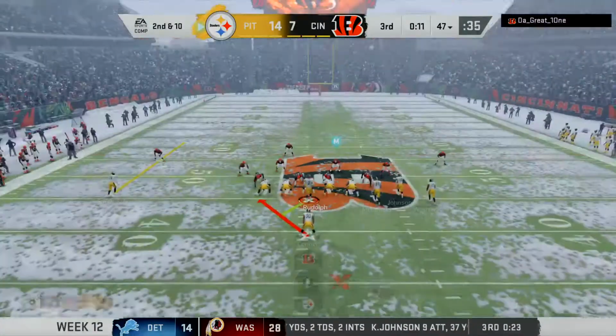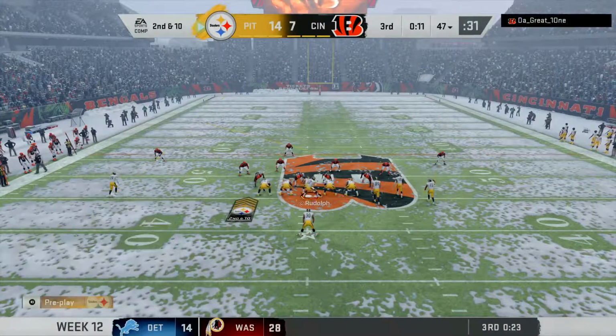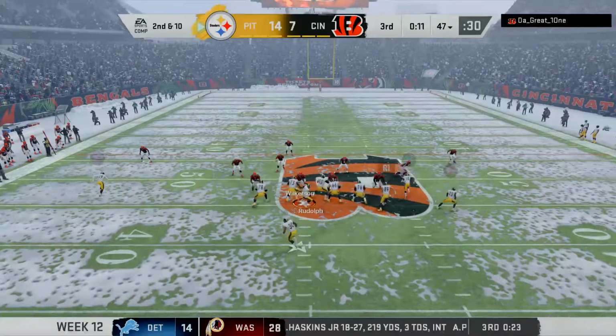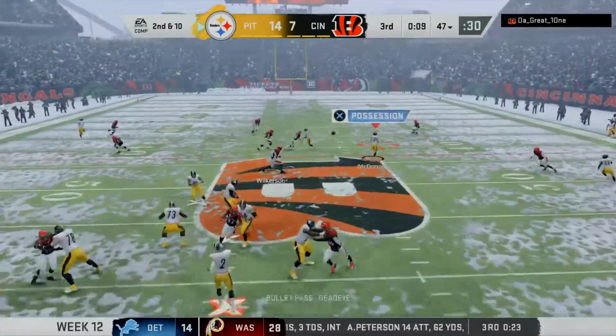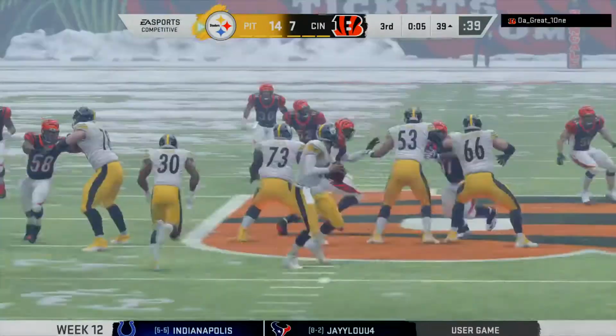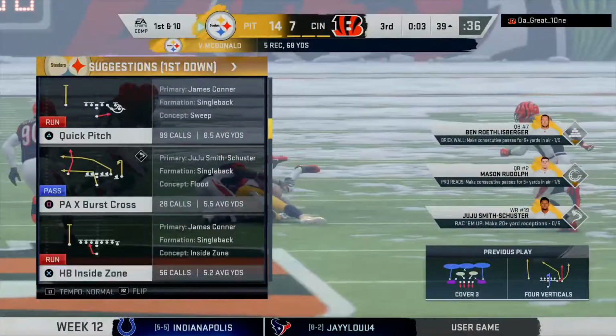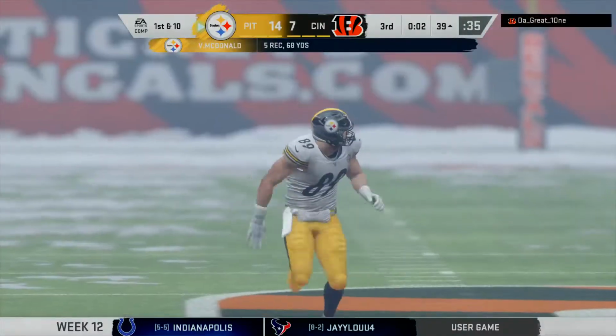So after the incompletion on first, now 2nd and 10. Here's Rudolph. Got his man, complete over the middle. That's McDonald. And he's got another first down as the tackle's going to be made at the Bengals 39. First down, Pittsburgh.